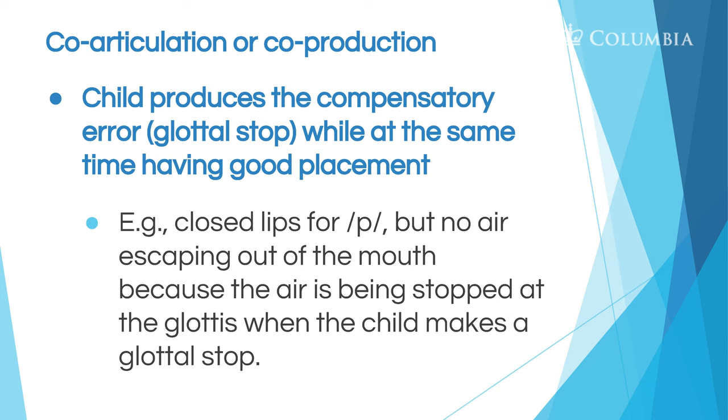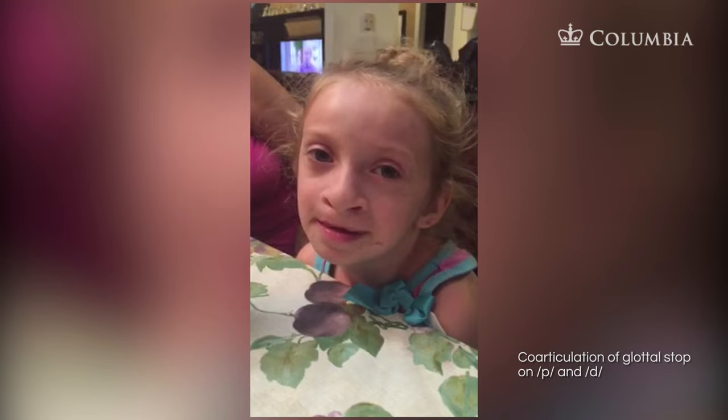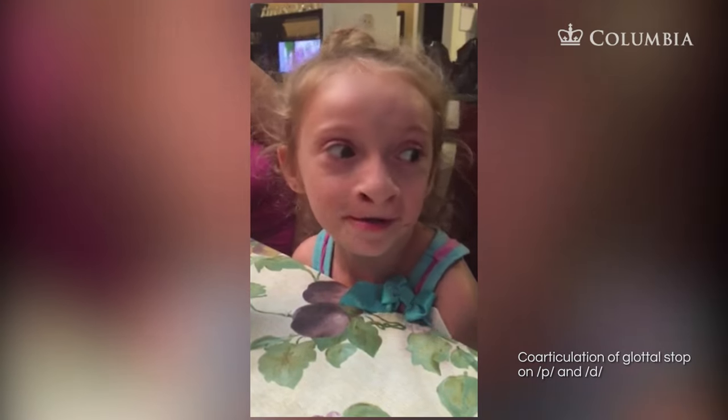So co-articulation or co-production: a child produces the compensatory error for the glottal stop at the same time as having good placement. So for example, for the word puppy, if you only use glottal stops, it would sound like uh-e. However, with co-production, the child puts the lips together for the correct placement and still continues to make the glottal stop, as in uh-e. Princess Pickles is my dog.